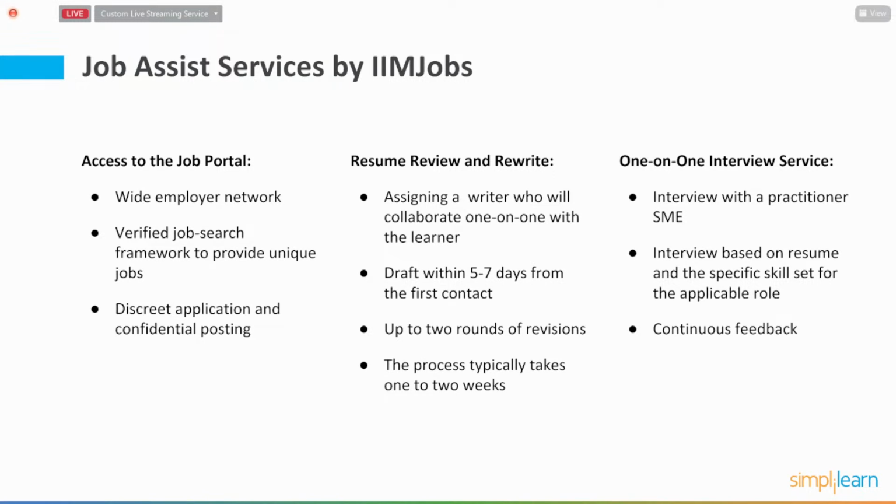They will interview you and prepare you based on your resume and provide you with continuous feedback so that you can continuously improve yourself, iterate yourself, and eventually get ready for the final interview. So these are the three pillars of preparing for an interview: getting access to jobs which everyone does not get access to, help in writing your resume, rewriting and optimizing it with guidance from top experts from IIMJobs, and also a one-on-one interview service which will help you prepare for the final job and that final interview.